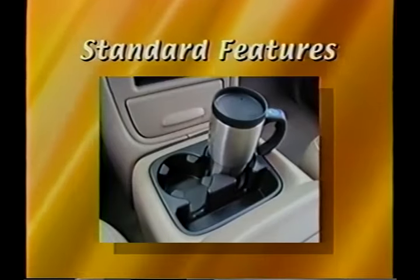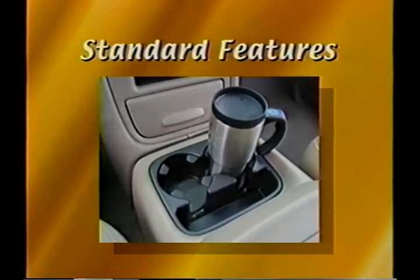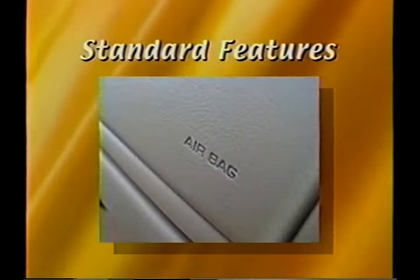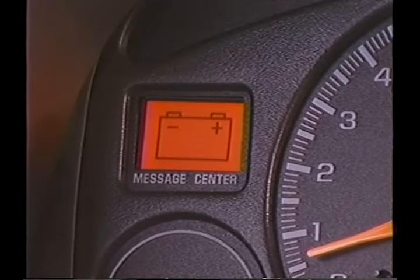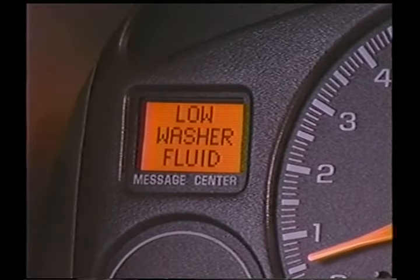Silverado's value is enhanced with a variety of standard features, including dual front cup holders, a pair of auxiliary power outlets, a tilt wheel steering column, dual front airbags, and a Driver Message Center. The Driver Message Center keeps tabs on up to 17 different operating systems. It even lets your customers know when they're low on windshield washer fluid.